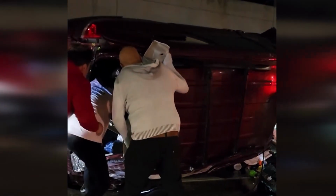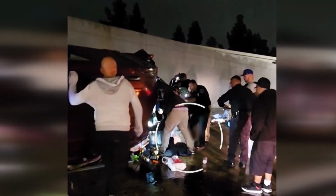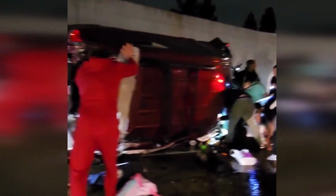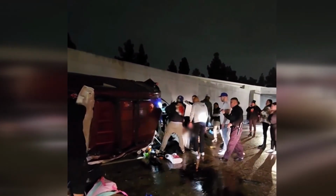The driver is finally pulled out of the wreck through the windshield. We got him out. They got him out. Others attempt to free the passenger, who Regina believes is the driver's father, from the rear of the vehicle.